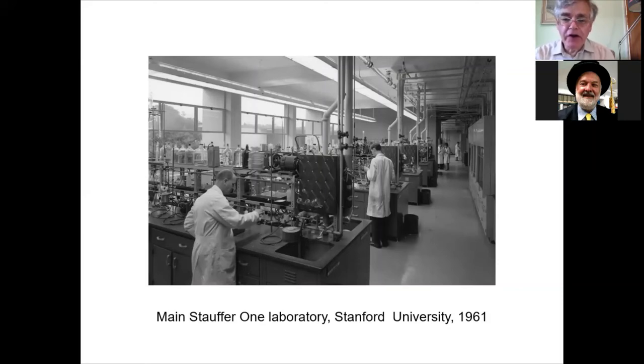Before we move on to look at that, I will mention the chap at the very front of this picture. I forget his name, I'm sorry about that, but he looks a bit like Vladimir Putin, if you think about it. And in fact, he was a Russian chemist. And the chap in front of him looked rather British, and he was British. He was from Imperial College. So this is an American laboratory, but it had a Russian chemist on one bench and a British chemist on another bench. It shows how international American chemistry was becoming, even as early as 1961.